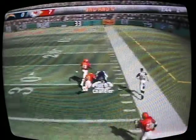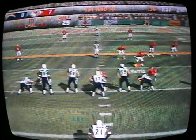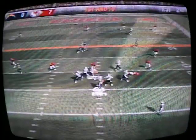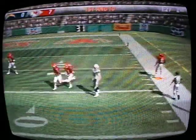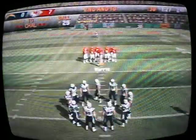Dropping back. Gets the pass off. Number 91 is there for the tackle at the 29. I like to hurry up here. It's a change of pace, and it's a way to get the defense uncomfortable. Gets rid of it. This pass is incomplete. Campbell was the one they were trying to get the ball to.